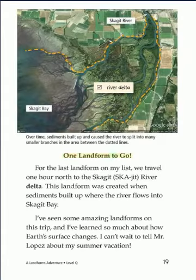One landform to go. For the last landform on my list, we travel 1 hour north to the Skagit River Delta. This landform was created when sediments built up where the river flows into Skagit Bay. I've seen some amazing landforms on this trip, and I've learned so much about how Earth's surface changes. I can't wait to tell Mr. Lopez about my summer vacation.